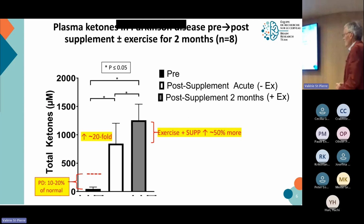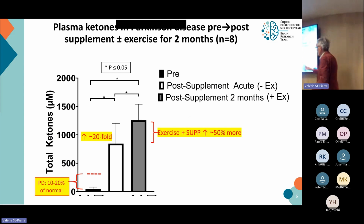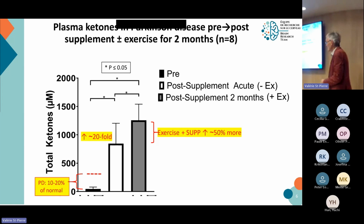When we look at their plasma ketones on this treatment, the baseline is before any treatment. This is after one single dose of the ketone supplement with the nicotinamide riboside to see its effect by itself. Then the 2-month intervention combines the supplement every day plus 3 times a week of the exercise.